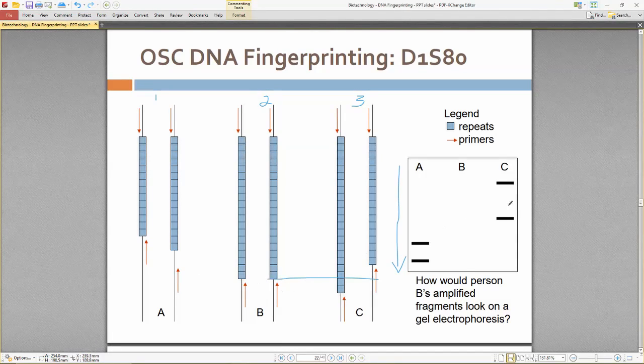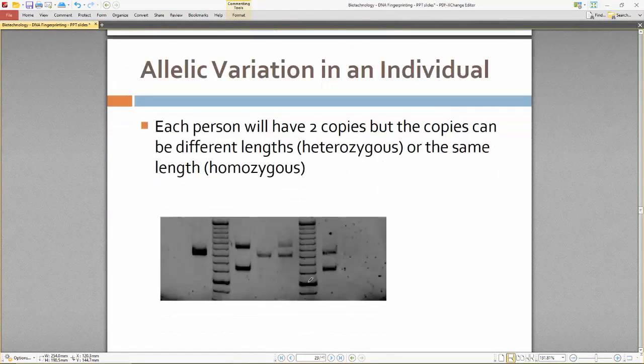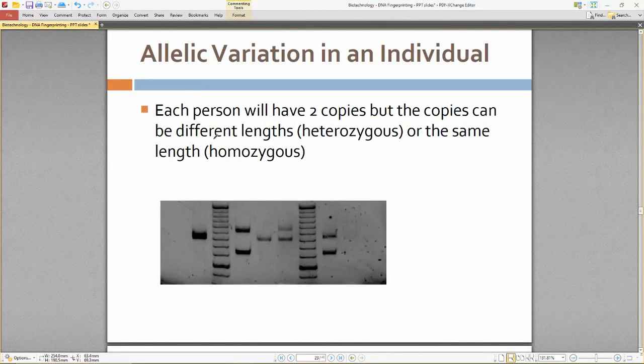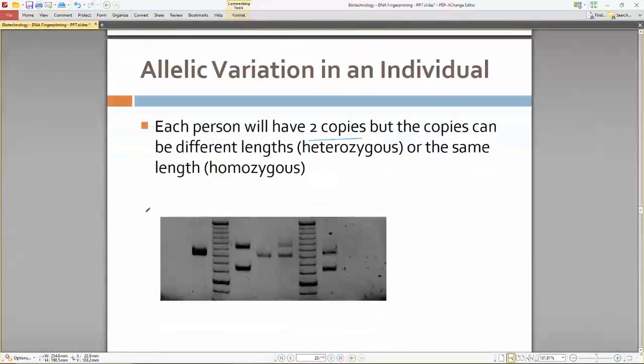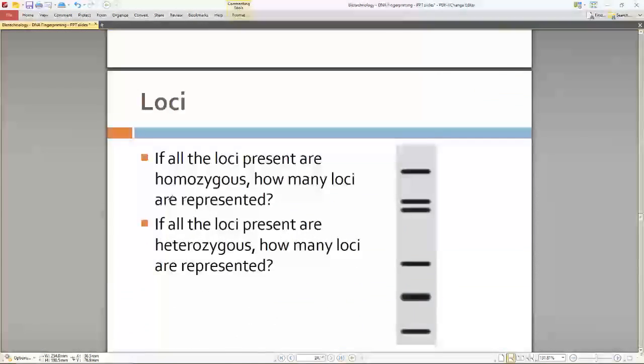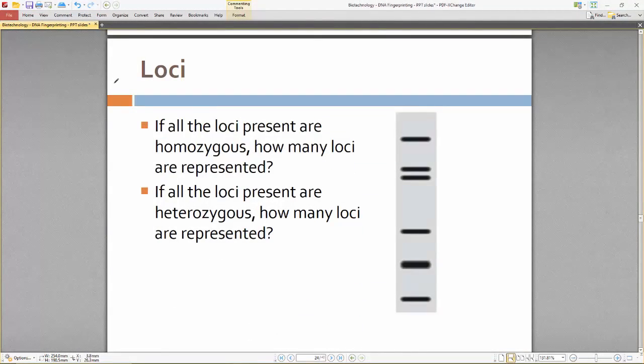And do you know where it might be? B's band? Between the two C's? Yeah, between the two C lines. And how do you know that? Just comparing the strand length. Exactly. So you're going to have a thicker band. Yep. So each person will have 2 copies, but the copies can be different lengths or the same length. By copies, it essentially means allele. So if the copies are different lengths, then they're heterozygous, and if they're the same length, then they're homozygous.